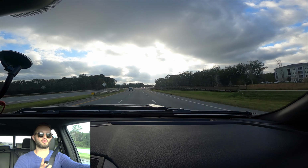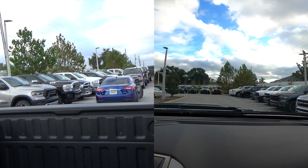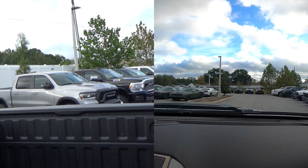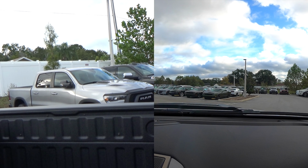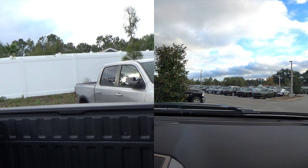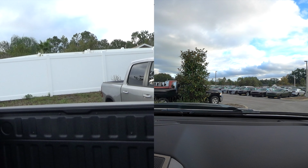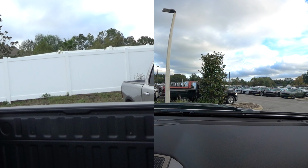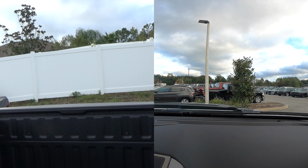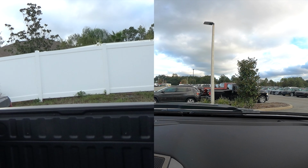All right, so I got the cameras positioned so you can see how it is for the parking. You do have to pull up about 2 to 3 car lengths, give or take, to actually reverse backwards. It's not necessarily difficult. The camera system is pretty easy, but depending on how tight the parking is, you might have to back up and go forward a few times.